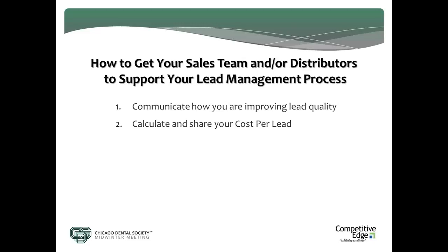Calculate and share your cost per lead. So if your cost per lead was $500, like the example I showed you earlier, and you hand Michael 10 leads after the show, you're handing Michael $5,000 of your company's money. I think Michael needs to know that, don't you? Calculate and share cost per lead.